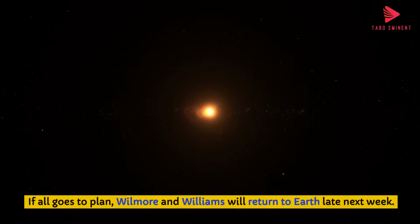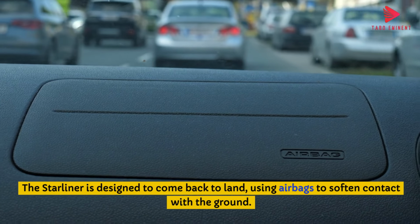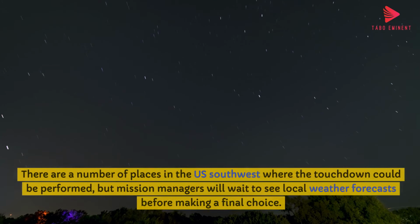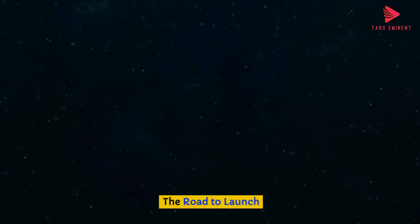If all goes to plan, Wilmore and Williams will return to Earth late next week. The Starliner is designed to come back to land, using airbags to soften contact with the ground. There are a number of places in the U.S. Southwest where the touchdown could be performed, but mission managers will wait to see local weather forecasts before making a final choice. The road to launch.